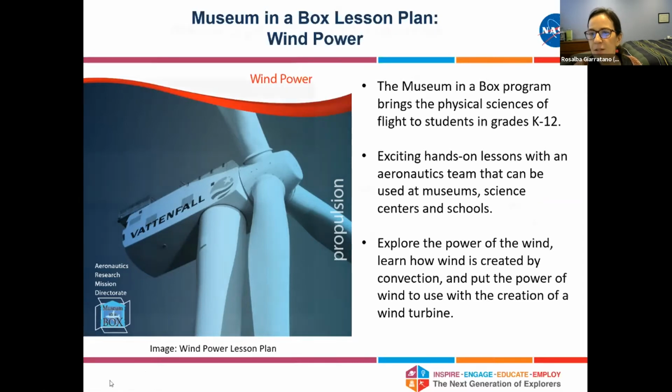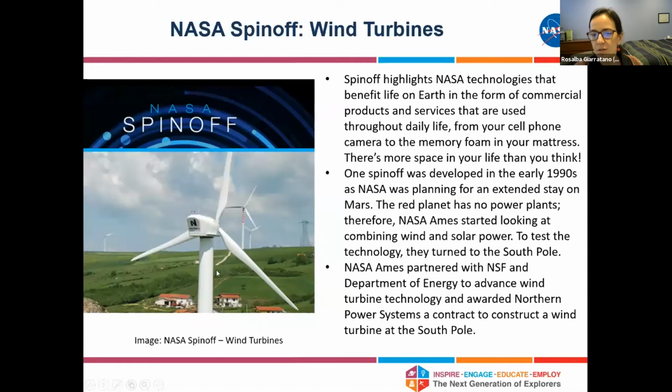And last but not least, there is NASA Spin-off. This is a publication that highlights NASA technologies that benefit life on Earth in the form of commercial products and services. These are technologies that are designed to do research, say in space, but then we can actually use them on Earth throughout our daily life. It can be something from your cell phone camera to the memory foam in your mattress. Like Spinoff says, there's more space in your life than you think.